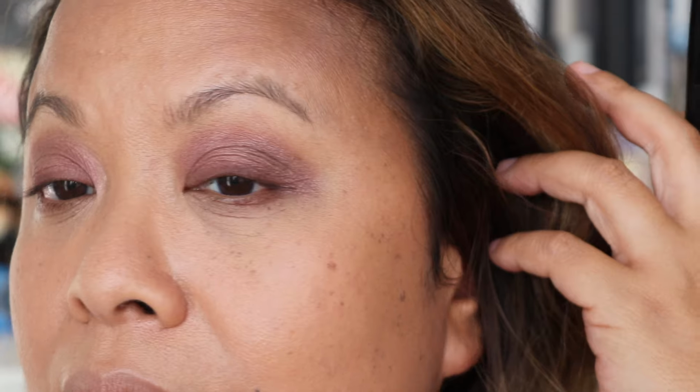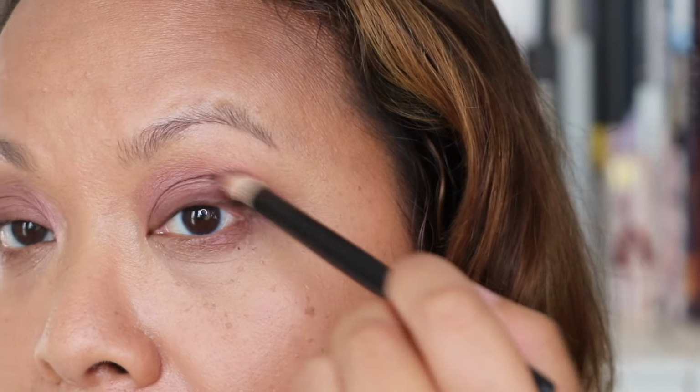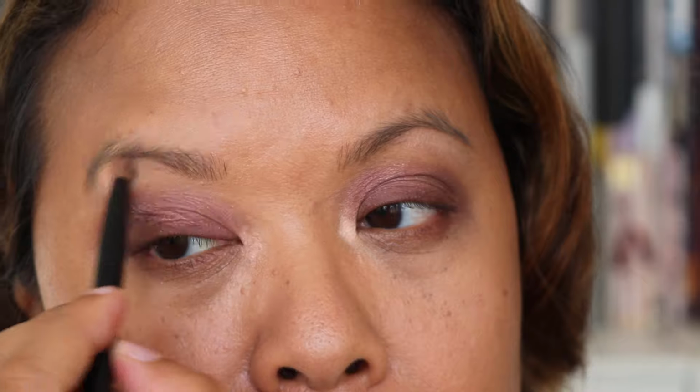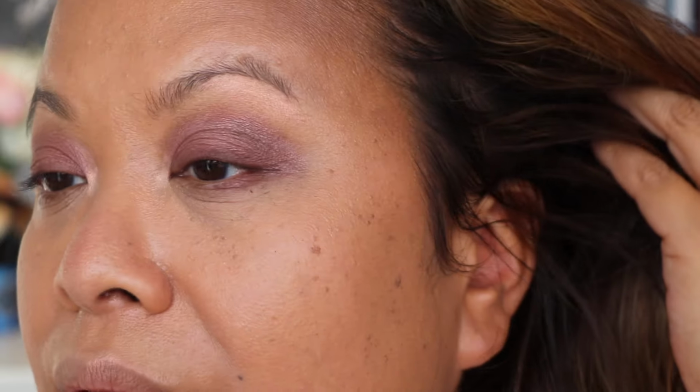So it hasn't done a major amount, but I just wanted to see whether the brown would kind of add something to the eye. So I'm going to take this white and see if I can make it like a highlighter shade. That's nice. So I've just kind of added the highlighter to the eye.